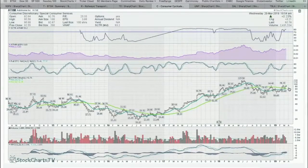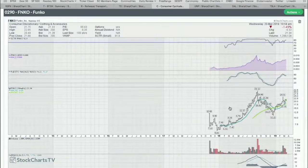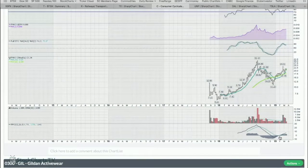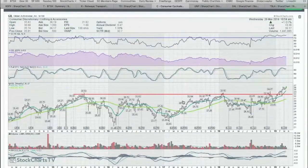Auto Home, this one's trying to get through. If it's unable, that's a problem. Here's an IPO stock. A high rally, another rally. Now, if this rolls over right here, this is exactly what you'd want to avoid, a lot lower momentum on the second high, and then it starts to roll over. So be very careful there.